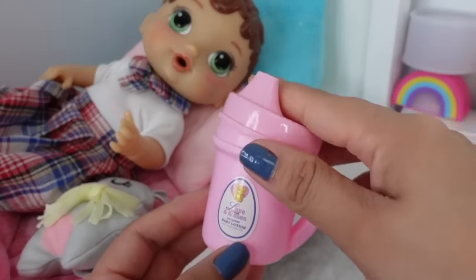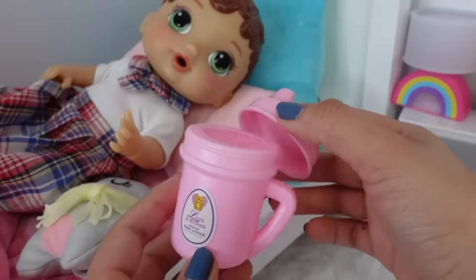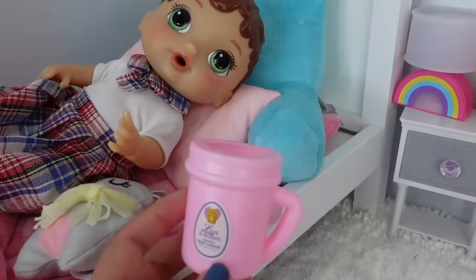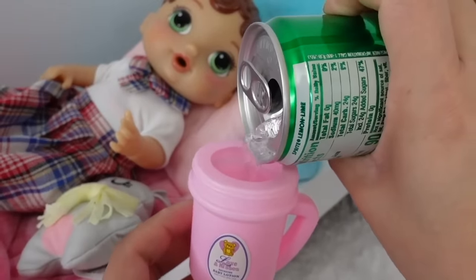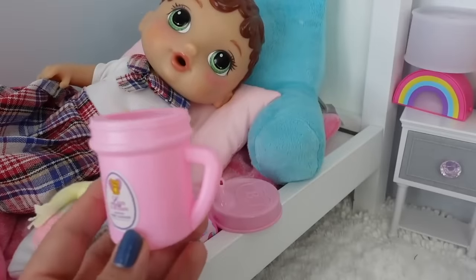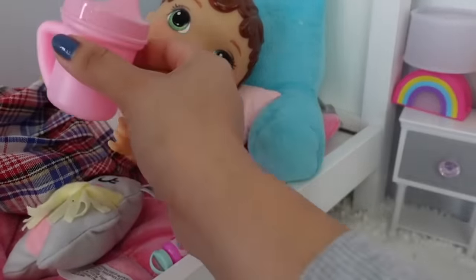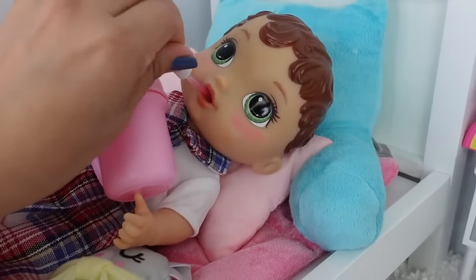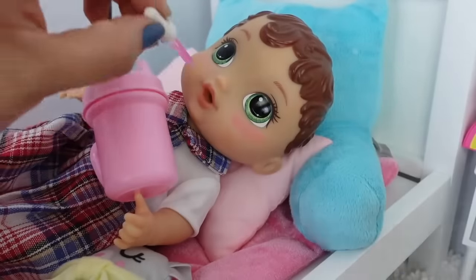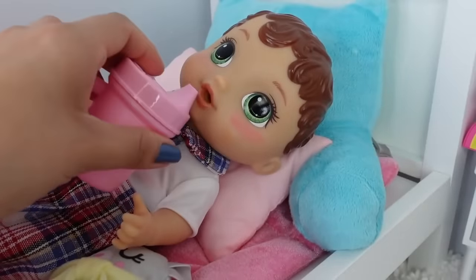Okay, so here I have some medicine for Abby. Before I give her her medicine, she wants something to drink. So here I have this sippy cup, which we are going to fill up with Sprite. This should help her tummy feel better. All right, sweetie, there you go. Okay, let's give her her medicine. This is for the fever. Okay, one more. Good job, Abby. Now you can have something to drink.